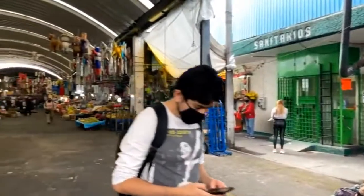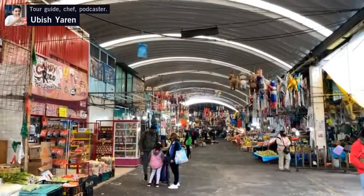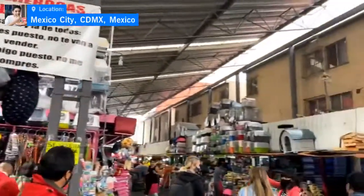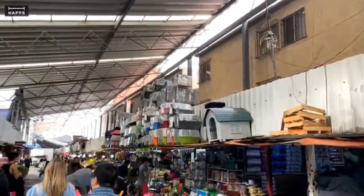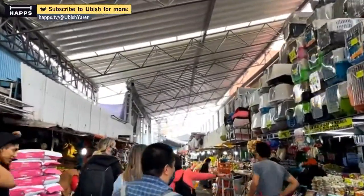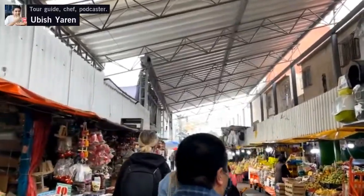That's the aisle and the nave, the first one we just walked through, guys. This is the famous and traditional market of Jamaica, and as Evelyn was explaining, about 200 years ago the market used to be surrounded by the water canals that Mexico City used to have, still open. And there was a small island where the flowers were sold that looked like Jamaica, according to the people that have been there. And so apparently that's why we call the market Jamaica Market today.